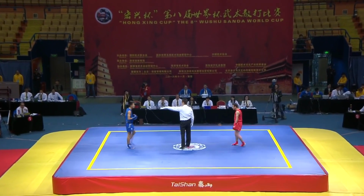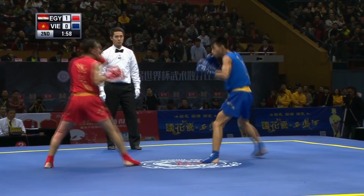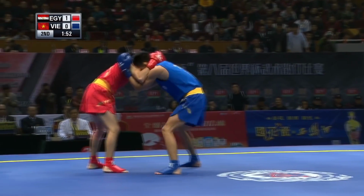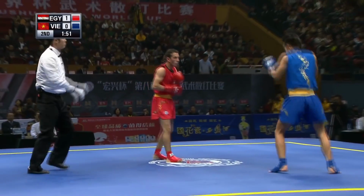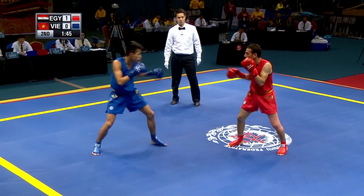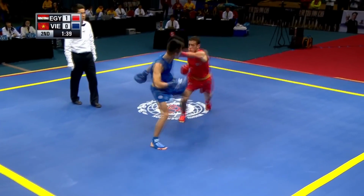So Vu doesn't have bad balance. But Omar was oppressive and continued pushing him off from the middle of the platform. Vu was on one leg. So Vu has skills that we may see if he turns it up in this round. Both fighters have speed. It's a matter of whether the techniques connect and are scoring techniques, but they're fast. Well, Vu was able to time his opponent twice in that first round.